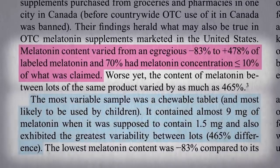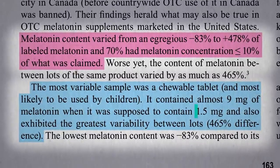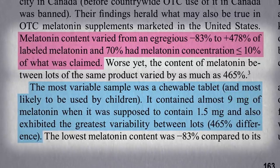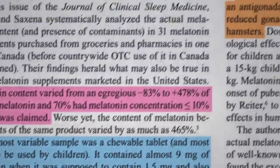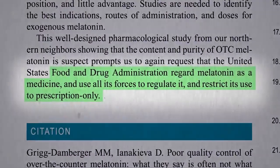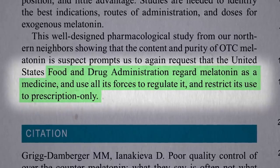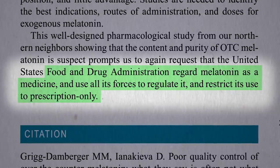And the most variable sample was a chewable tablet, which is what kids might take. It said it had 1.5 milligrams, but actually had 9, which could result in 100 times higher than natural levels. In short, there was no guarantee of the strength or purity of over-the-counter melatonin, leading these researchers to suggest it should be regulated as a drug so that, by law, at least it would have what it says on the bottle.